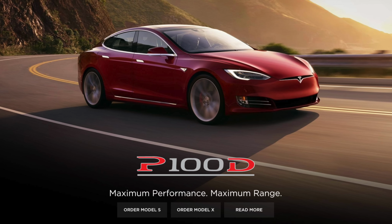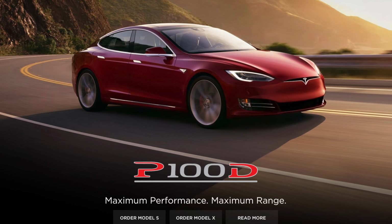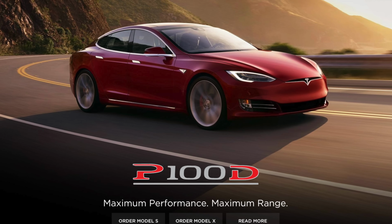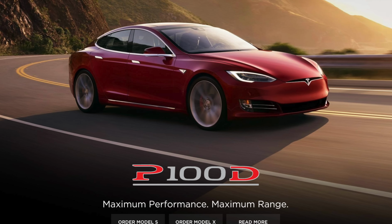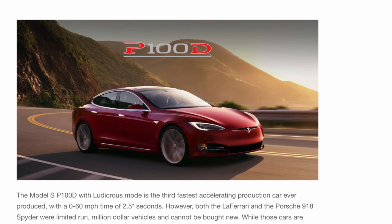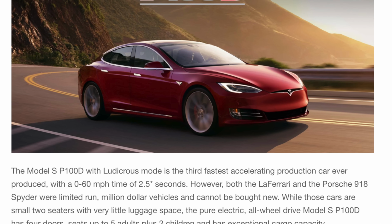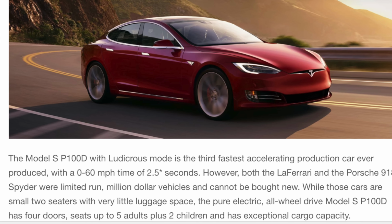the fastest production car that's being made right now at 2.5 seconds, 0 to 60. He mentioned that it's the third fastest ever made, but the other two aren't being made anymore. So this car, with all kinds of cargo space, can fit 7 human beings in it, can go 0 to 60 in 2.5 seconds, which is just amazing.